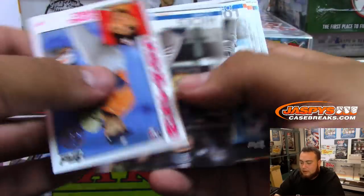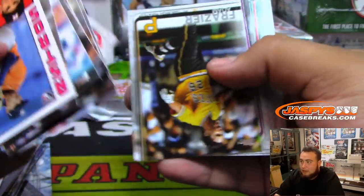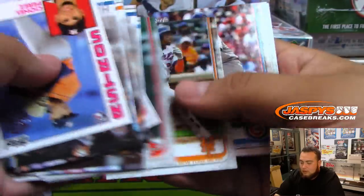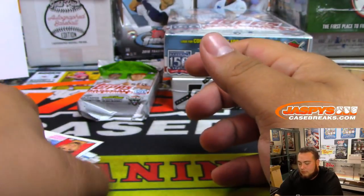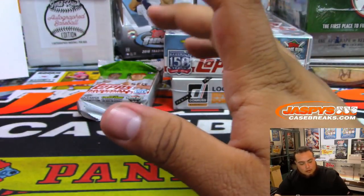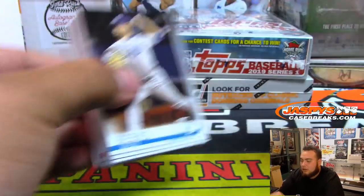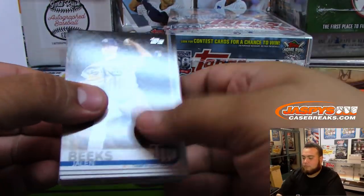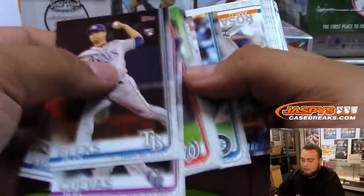Believe it or not, it could be a big make-it-or-break-it type of break just with the baseballs. Get that one baseball, it can make the whole break for you with your team you got. All right, last pack. And then we'll go with the next two bigger, heavy base stuff.